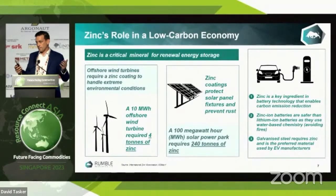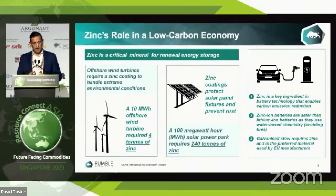There's never been a better time to find zinc. It's going to play a critical role in the low carbon economy, but in particular, it's a critical mineral for renewable energy storage. So it's critical for your wind turbines and solar panels and some of the battery materials as well.